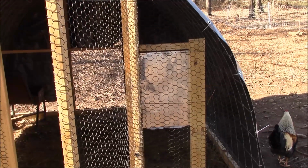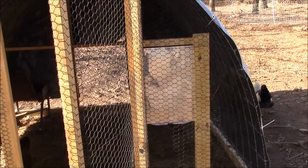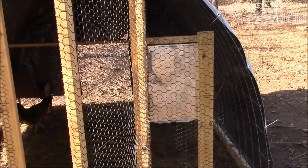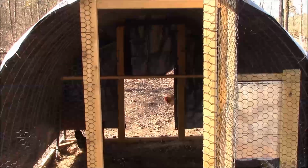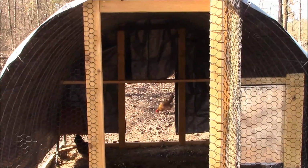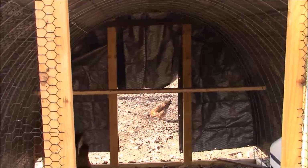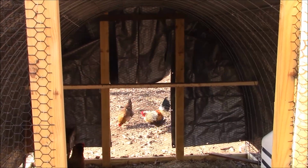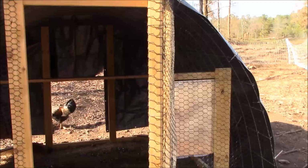If I were smart, I would have made a little door there so that I can open and close it to access the eggs without going into the coop. The reason I didn't put it in the back is because that's where the roosting bars go. So I'd have to duck under the roosting bars to check the eggs, and that's just a pain in the back. So that's why I put it where it is.